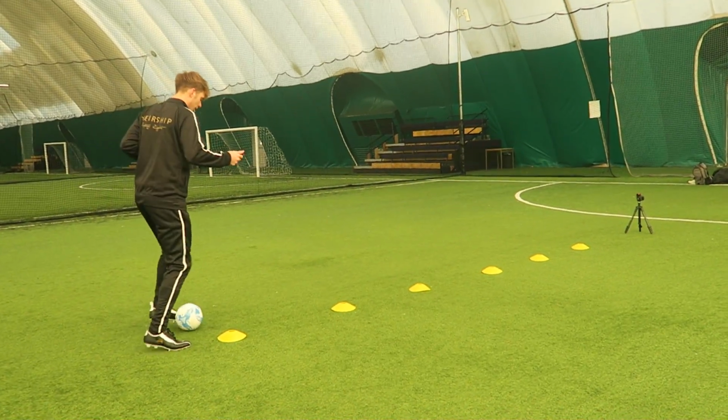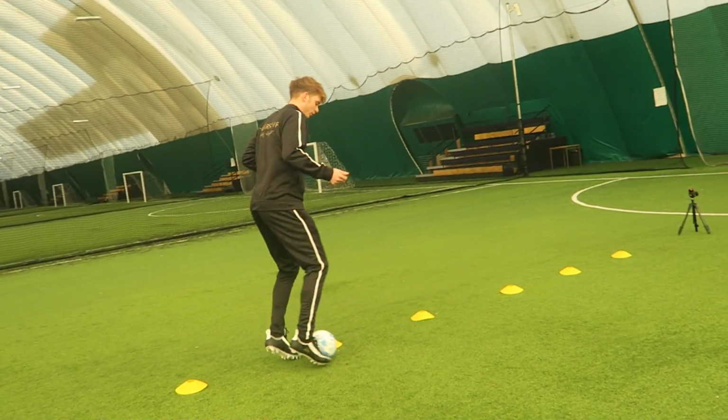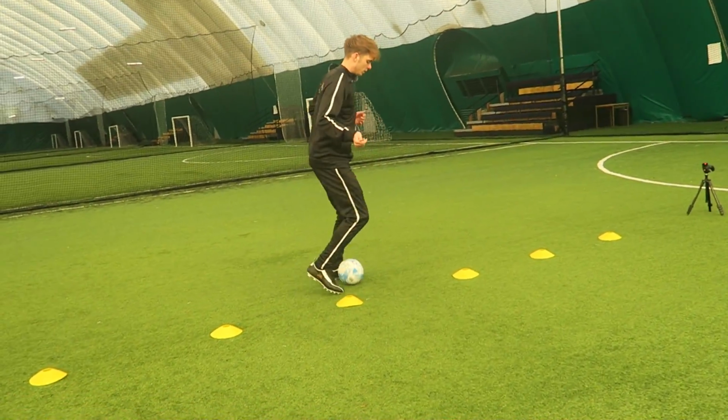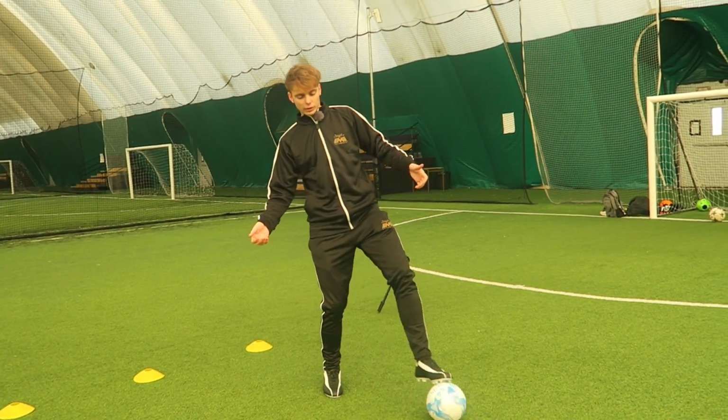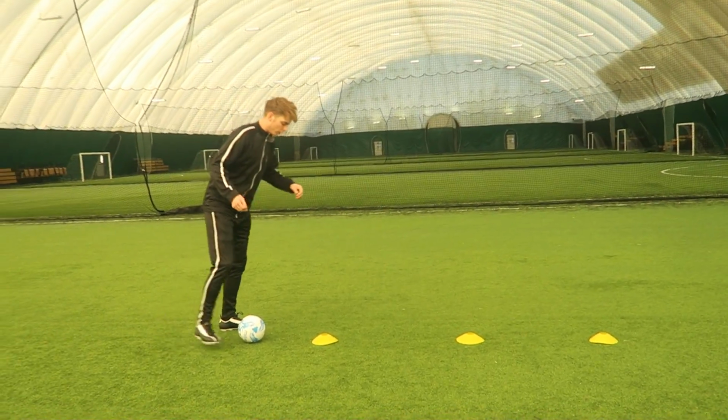So you can take it down small in a size 3 if you want. You could do the insides if you really want to, and just go left to right, just like what we were doing earlier. It's much harder, I'm concentrating much more, because obviously the smaller ball, it's lighter, it could flick off my toe and go anywhere at once. And off we go again.